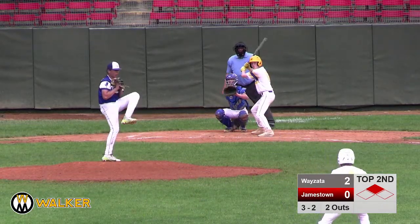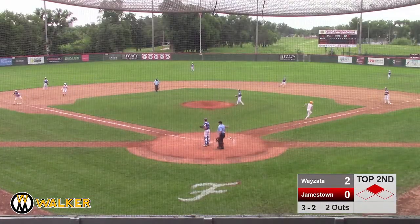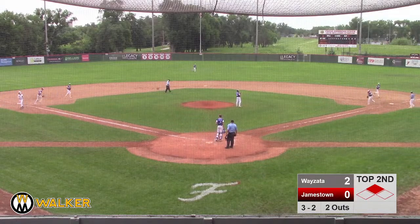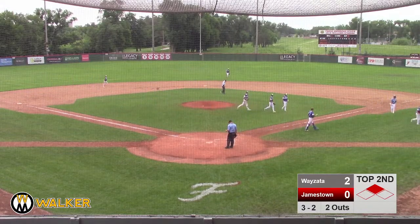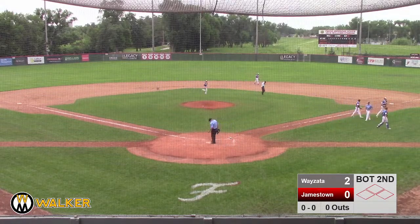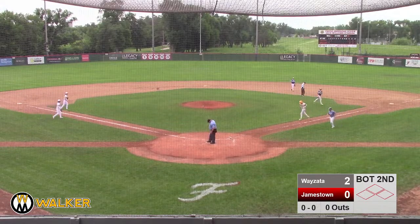3-2 pitch, ground shot. Ball to third. Touch third, but that will not be a force out. It's out at third. It looked like he was played off by the base. Good play by the third baseman there. Very good play. Eric Van Berkum with the putout.